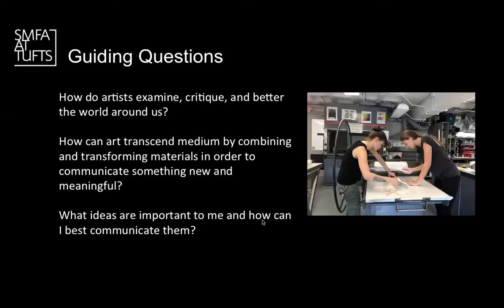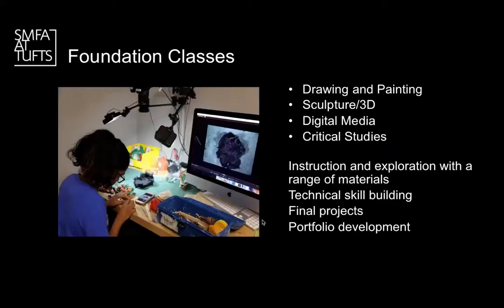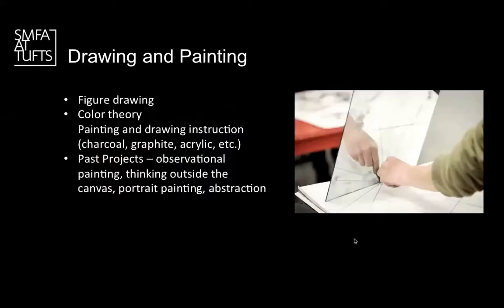So we really invite your students to come and explore and experiment with the different mediums that they will be working with in our studios this summer. So the foundation classes, as I mentioned, are drawing and painting, sculpture, 3D, digital media, and critical studies. So the instruction and exploration with a range of materials. They will focus on technical skill building, on final projects, and the portfolio development that I mentioned.